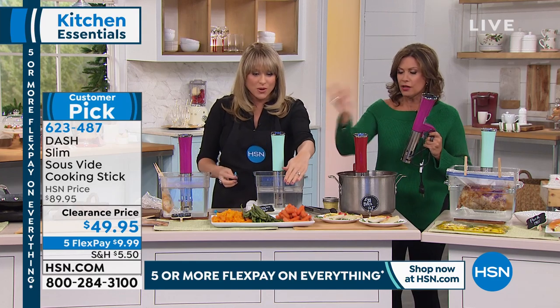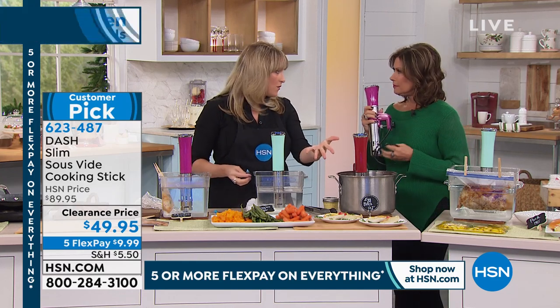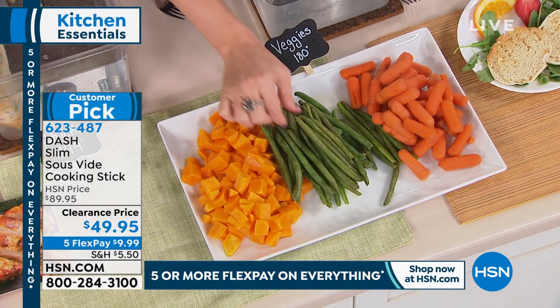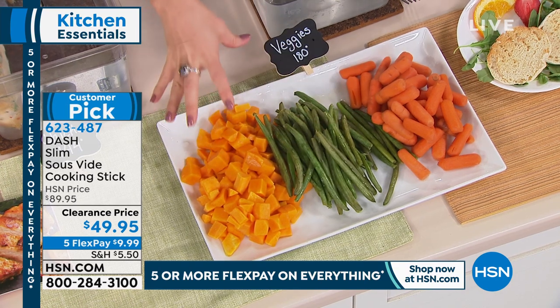Look what you did, our vegetables. All your vegetables. I love that you said get it home, cook with it for the holidays. People are going to ask you, what are you doing differently? Because things are going to taste better. They're going to be more moist. You can see our perfectly cooked vegetables.